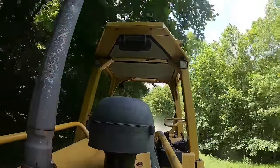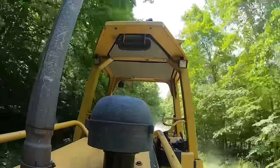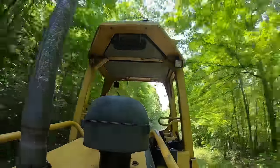But we did have one more hard hit coming this direction right there. So I think I have two good targeted spots for an updated search in the near future.